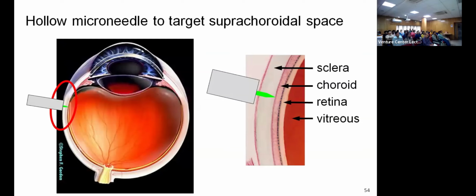So the very outer layer of the eye, the white part of the eye, that's the sclera. That's a structural tissue. Interior to that, the next layer is the choroid. That is a vascular tissue. And then comes the next layer, the retina, and then the interior is filled with this vitreous humor, which is just an inert hydrogel environment. So if you want to treat the back of the eye, what you're really talking about is treating the choroid and/or retina, depending on what it is you're treating.